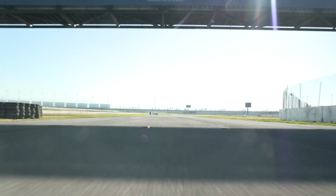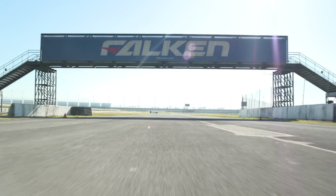One other thing is the weather. The weather right now is about 75 degrees, supposed to reach up into the hundreds. That means there's gonna be hot, slick conditions out there, and that's gonna be a testament to these Falken tires. So I gotta get in that car, throw down that base lap, and watch these guys run.